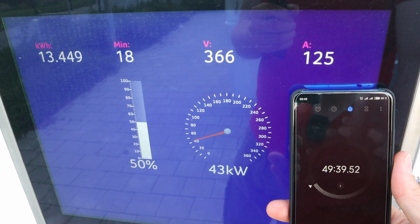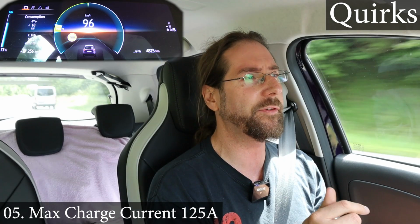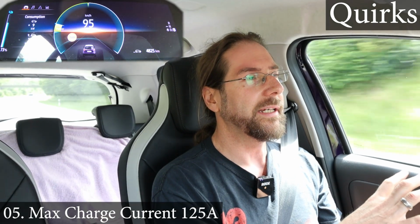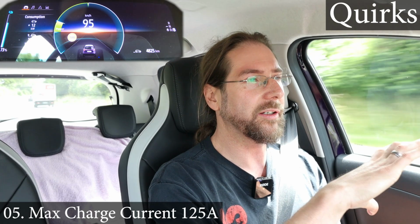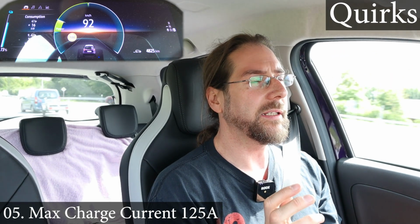And with the voltage of the battery, of course in the beginning the voltage is lower, I think 357 volt, and then at peak it's a bit above 400. So your charging curve goes up till you reach around 45 kilowatt, and then it gradually goes down. But with the 125 amp, that means that you don't have to use high power chargers.